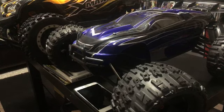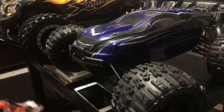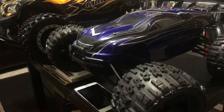Wick Splitters, do you think they will release these new trucks in like six months later? Yeah, who knows? I'm still a believer about the X-Revo. There's no reason why TRAXXAS would not do an X-Revo.